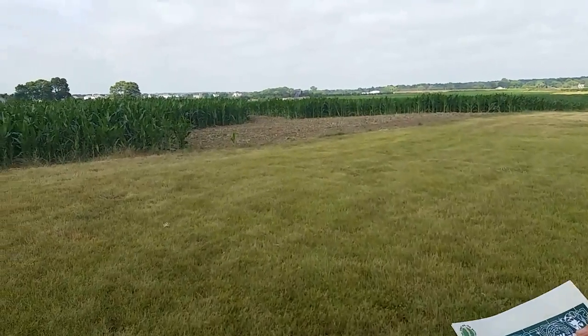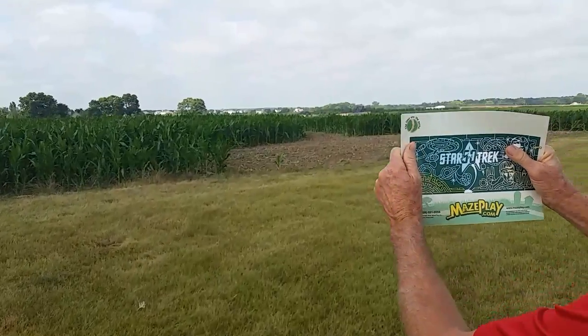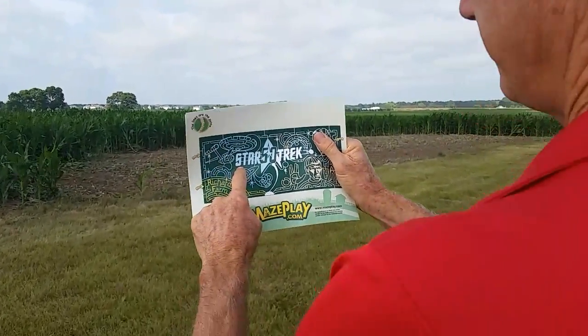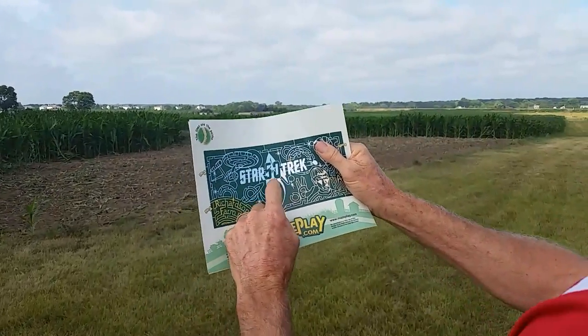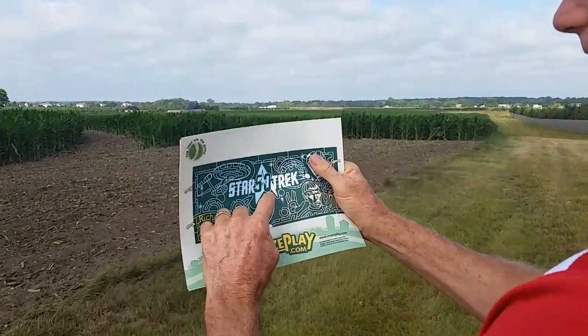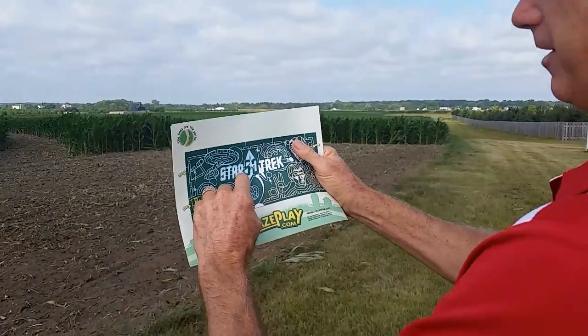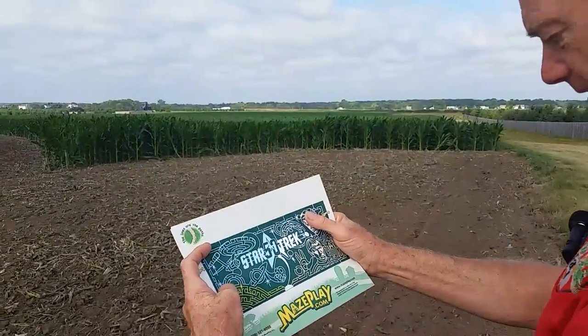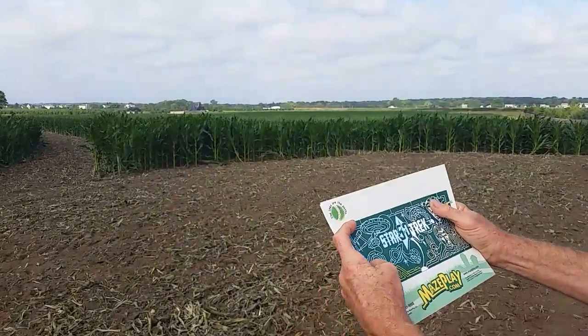Well, we're going to head out. I think Sean is maybe in the S of Star Trek. So we'll head up this giant trail up here, take us into the bottom of the 0 and 50, and then we'll wiggle our way over through the A, the R and the A and the T and see if we can find Sean.